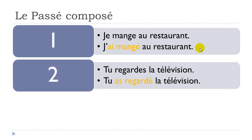Another example here. Tu regardes la télévision, okay? Remember, regarder is to watch. So you are watching the television. Tu regardes la télévision, so that's here the present tense. And if we want to put the same verb at the past tense, well, basically we've got to respect the same rule that we had previously. Here we had avoir at the first person for je, and then here we've got avoir at the second person for tu, you. And it's at the present form here, tu as, and then same thing here, you will have to put this participe passé form, past participle, with an accent here because it belongs to the first group. Tu as regardé la télévision.